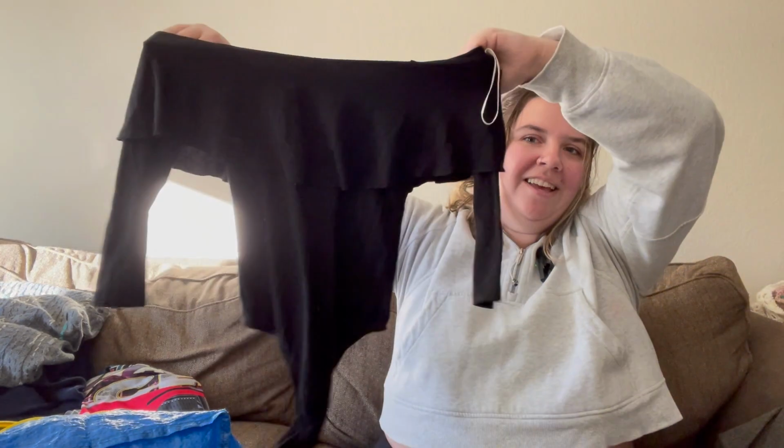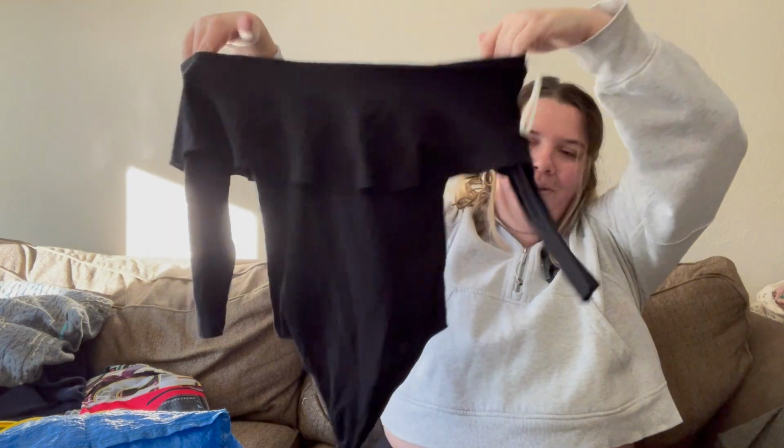This was exciting. This is one of my favorite Aritzia brands to find. This is Wolfrid. It's an extra, extra small, and it's a bodysuit. Off the shoulder, really cute. Love finding Aritzia at the bins. It's been a while since I have, but I have.